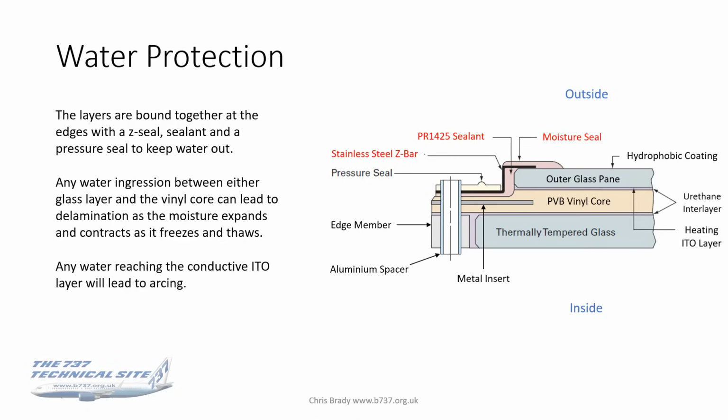There's quite a lot of water protection given to the window, so the layers are bound together at the edges with a Z seal, called that because of its shape, sealant and a pressure seal to keep water out. The reason why the water protection is treated so seriously is because any water ingression between either glass layer and the vinyl core can lead to delamination, because moisture expands and then contracts again as it freezes and thaws, as we know from pipes in your house. So any water getting in will do damage, and that can lead to a failure of the window, as we'll see later. Also, any water reaching the conductive ITO layer will lead to arcing, because obviously there's electrics flowing through the windows as well.